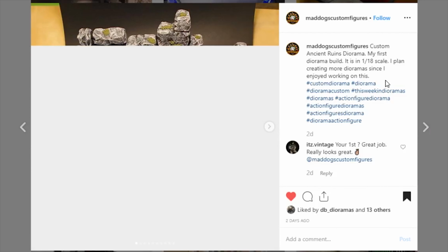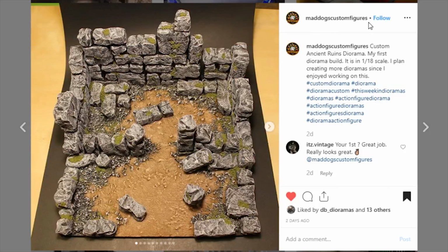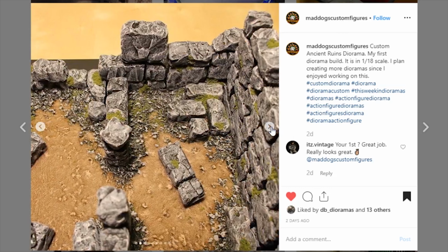This next one is a display piece coming from Mad Dog Custom Figures, and this is a really nicely done diorama. The detail on here with the dirt and then the little rubble rocks and then the grass, it's all just so well composed. The contrasting colors really works very well. It's a custom ancient ruins diorama, first diorama build. Now I assume he does custom action figures, so some of that skill set certainly can work within this realm as well.